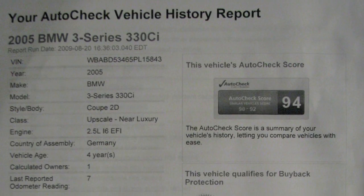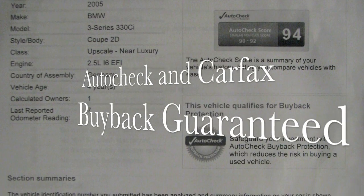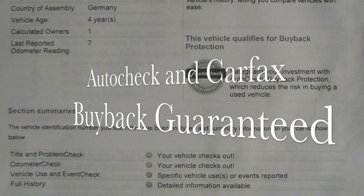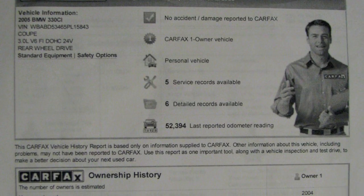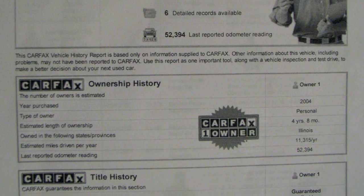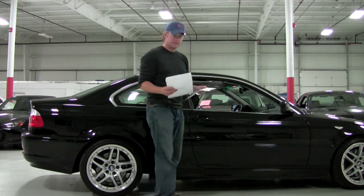I have a copy of the AutoCheck and Carfax vehicle history reports. It is a one-owner car. This was a car that belonged to one person, which you'd imagine by looking at the condition of it. But, you know, squeaky clean, no previous accident history, nothing along those lines, so that's standard for us here.